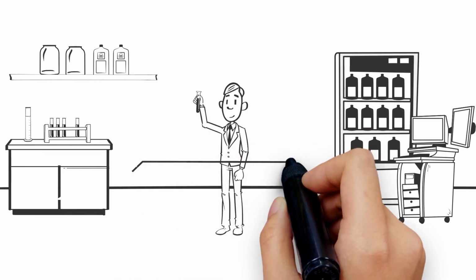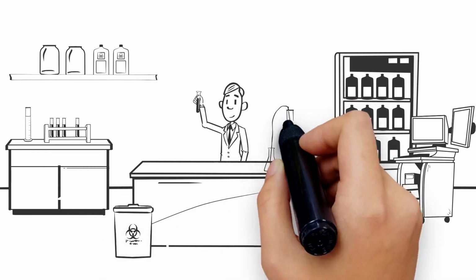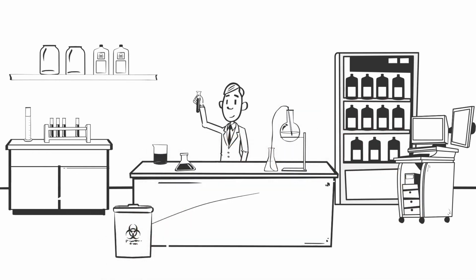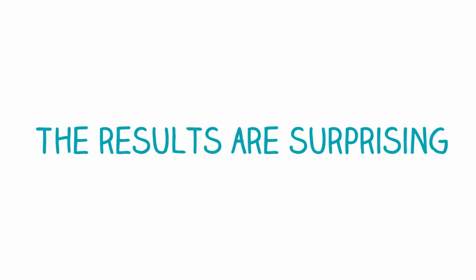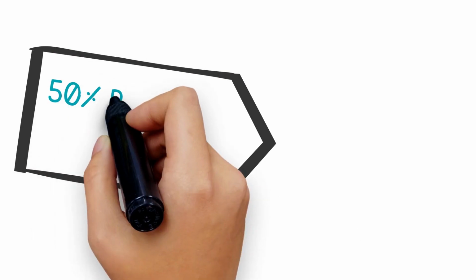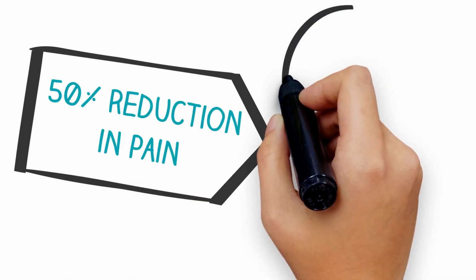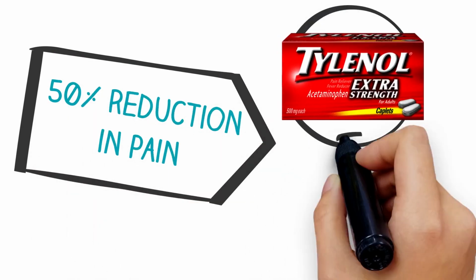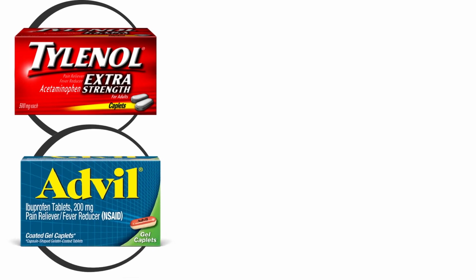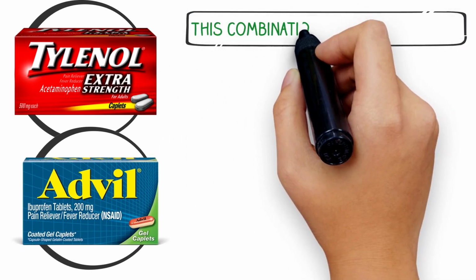When researchers looked at what it takes to achieve the desired outcome of a 50% reduction in pain when patients are in acute pain, the results are surprising. It turns out that the most effective medication for achieving a 50% reduction in pain is a combination of 500 milligrams of Tylenol plus 200 milligrams of ibuprofen. This combination has an NNT of 1.6.